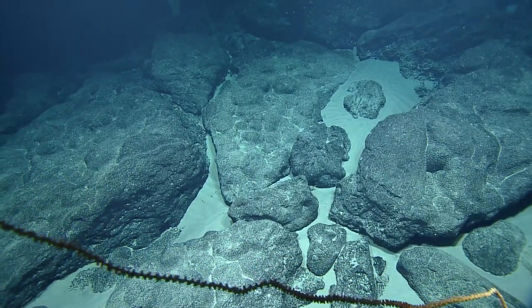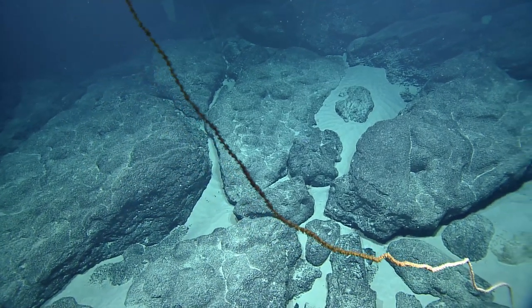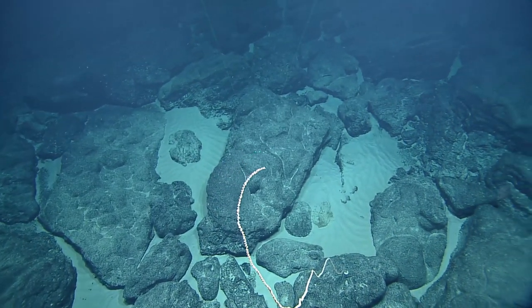Where does that one end? All the way to the ship. Atalanta. Fooled by the tether. Oh my goodness. Wow. Bamboo. Yeah. Wow. Long bamboo. All right.